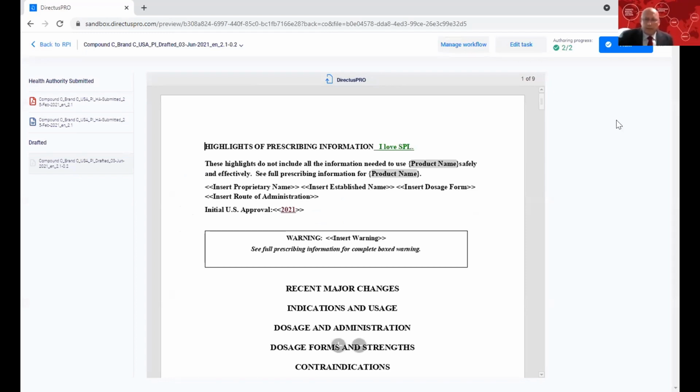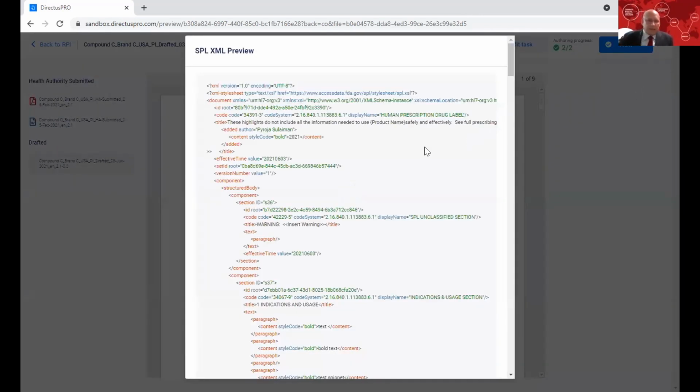It's a full audit trail. All the activity that's going on within this document is being tracked. And now we're going to open up and we're going to go ahead and convert this. This has been tagged, and we're going to now convert this and preview this in XML.